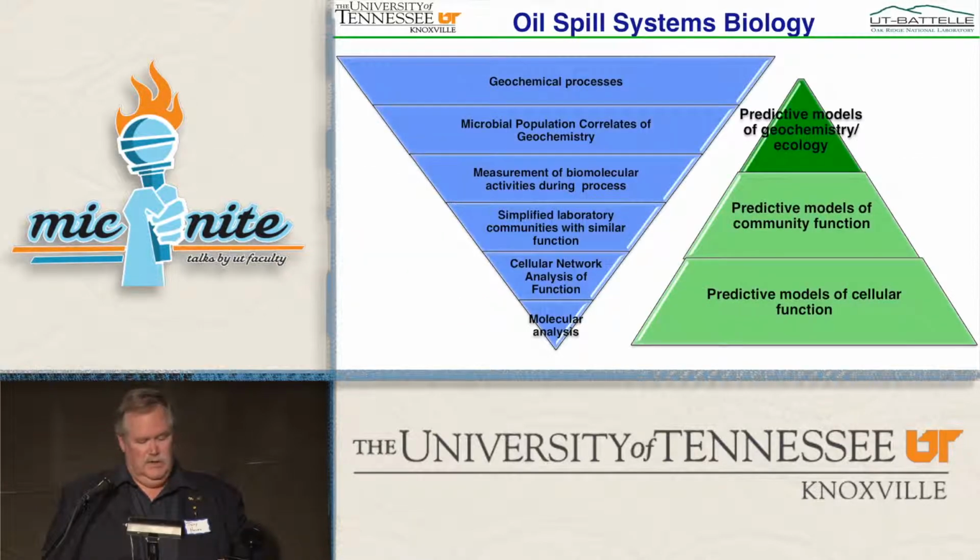We wanted to document what was happening during the spill, so we used a systems biology approach, going from the ecosystem level to the molecular level and all things in between, because we knew that the whole is greater than the sum of its parts. Thus, we would find new synergistic effects caused by the oil spill.